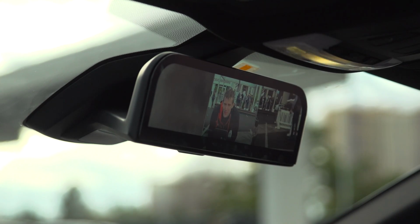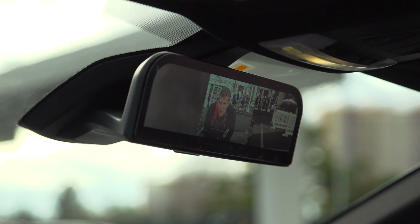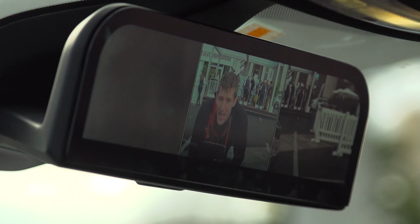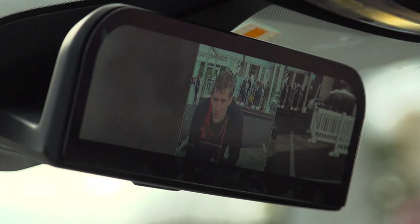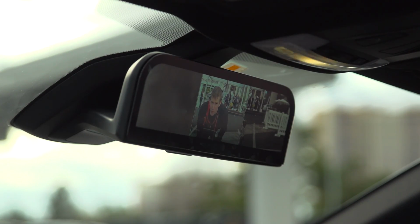Okay, so this will be an interesting test of the latency of the system. You guys will be able to see my mouth moving. We're not going to mess with this at all. And I'm wearing a lavalier microphone on me that'll give you guys an exact idea of how much delay there is between something happening and what's on the screen.